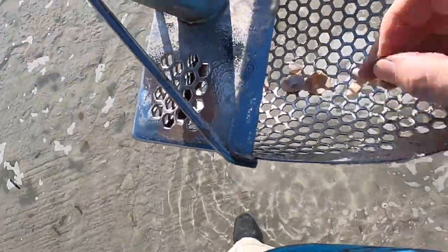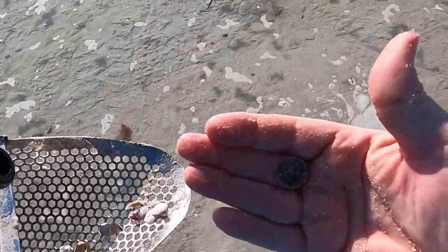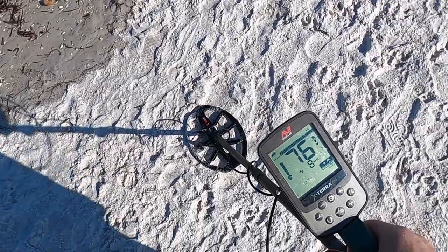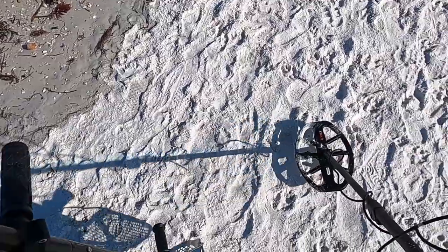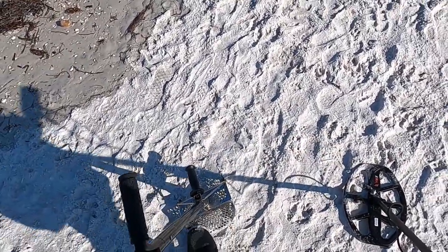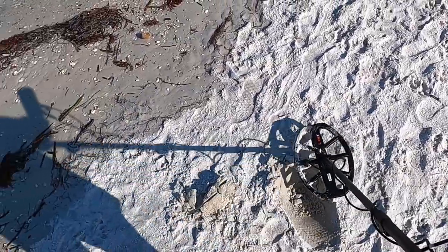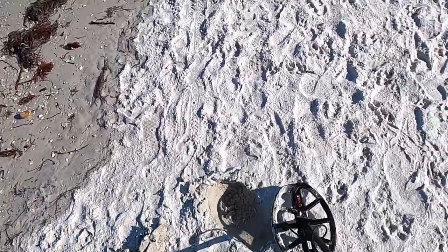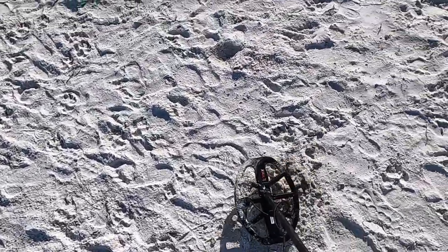What do we have? Let's see. There it is. It's a penny. 1 cent. $0.66, not too deep. Let's see what we got. Gone a while without a signal here. Sand is damp, so we'll dump it on the beach. See what we get.